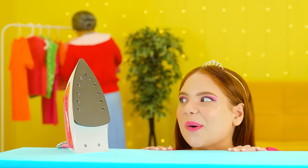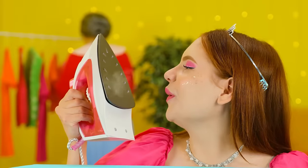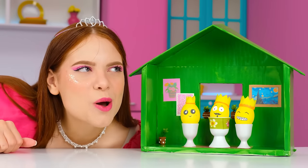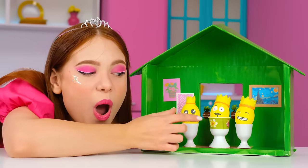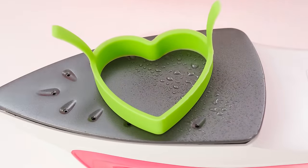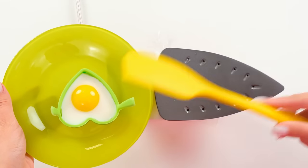Granny left the iron unattended, which means it's going to be mine. I just have to make sure it's hot. Yep, perfect. Let's take it into the kitchen. I need more eggs. Hello, king and queen of all eggs. I'm sorry, but I need to take your little one. Hello, little egg prince. We're gonna start cooking. I'll make you in the shape of a heart. Oh, yeah. Everyone is gonna know that I love my little brother.